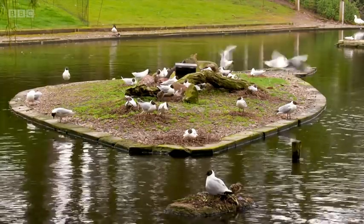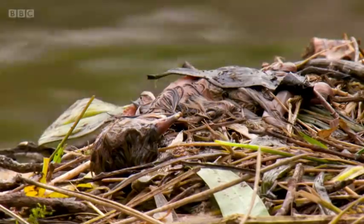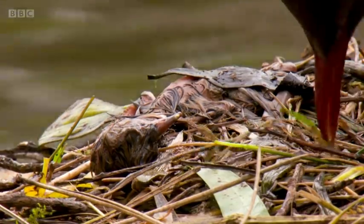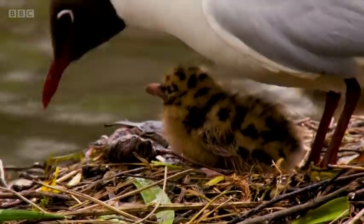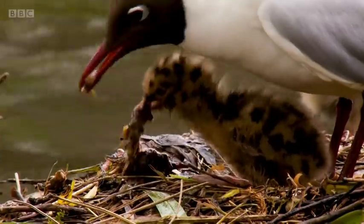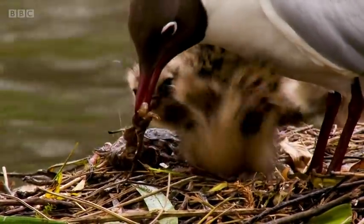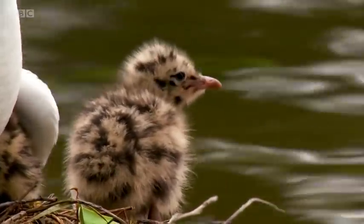But those extra mouths to feed have taken their toll on Betty's nest. Now, we caught up with it again, and this time we immediately saw there'd been a casualty. One of the chicks had perished, had died. A quick scan, and we were relieved to find that the other chicks were still doing well. So there's still three chicks.